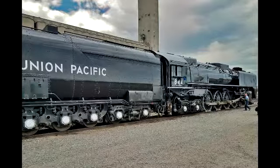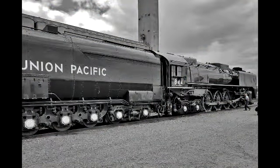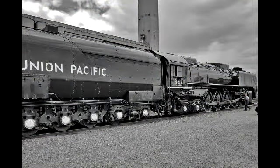Unfortunately, this would not be the last of the steam 844's troubles. Henderson, Colorado, July 22nd, 2018. UP 844 strikes and kills a pedestrian. It was ruled as an accident, but that doesn't make the death any less tragic.